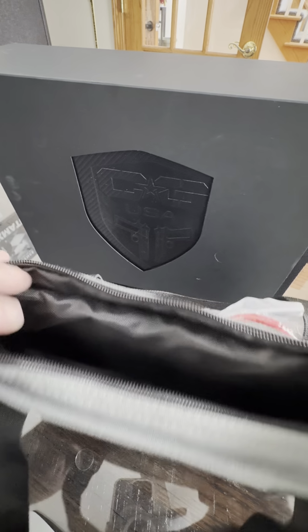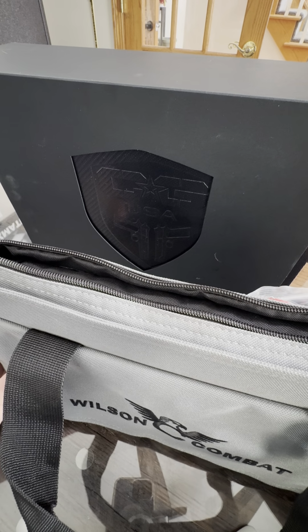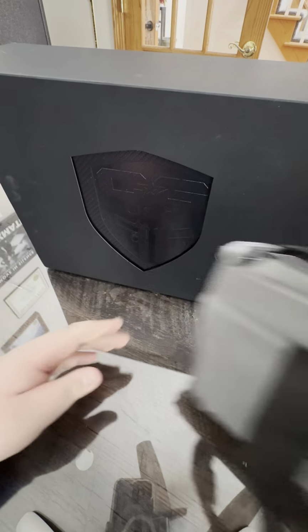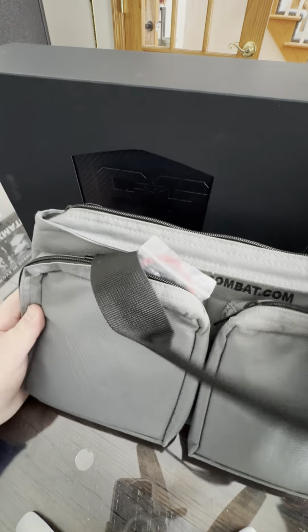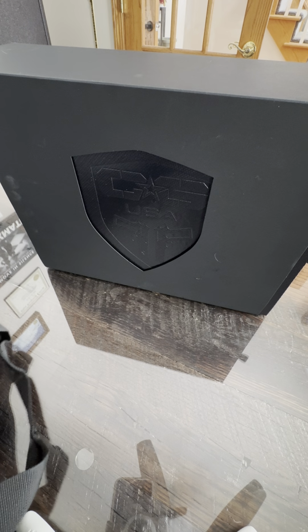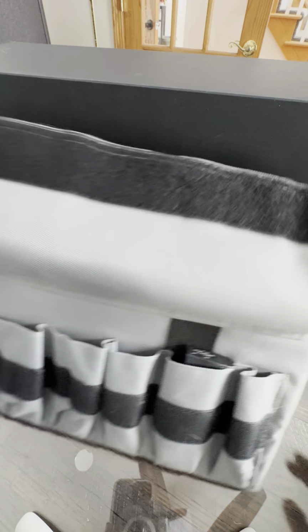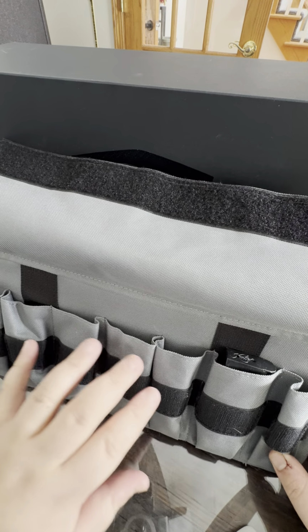I don't know. Food for thought, Tara, on the packaging? It could be better. It could definitely be better. You look at the back of the bag, you got 2 little pouches for your stuff. Some of the key call outs that I will make too, though, you do have a mag pouch of over 10 magazines, which is nice here.